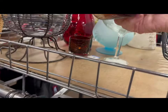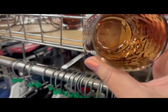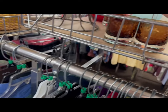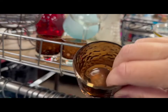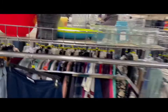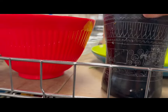There were these three pretty little brown glass candle holders. And they had a lovely mottled effect to them, almost like smoky quartz. I put the three of them together so they could be appreciated together. I decided not to pick them up. I can't decide which side of the aisle to stay on.